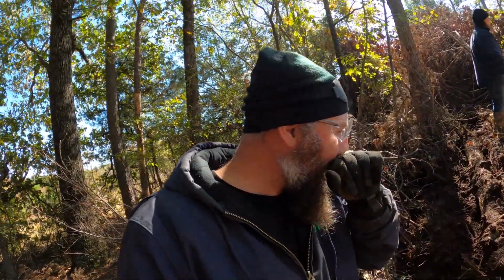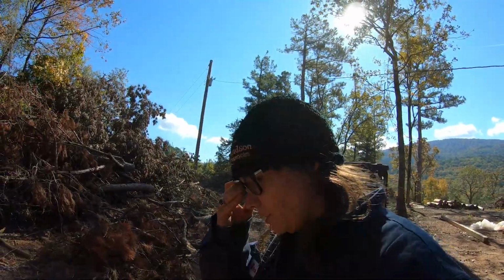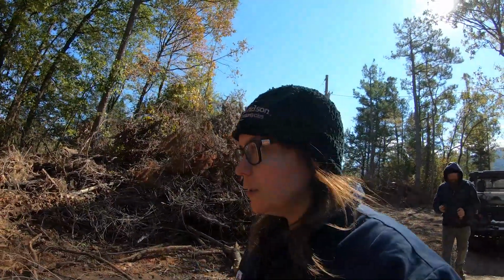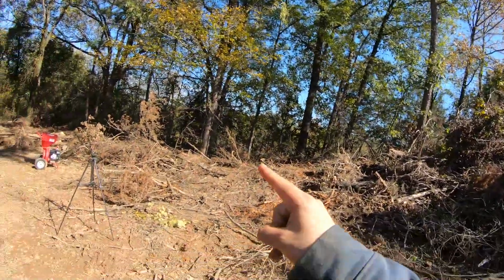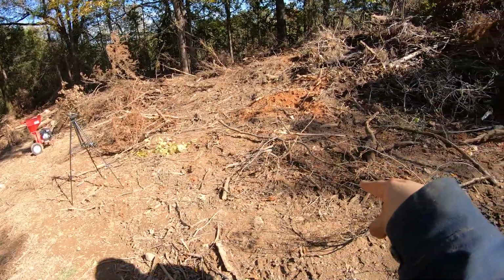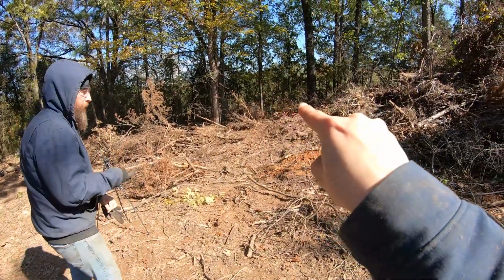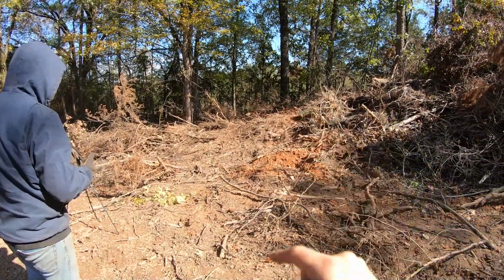Dirt and water. Okay, took a quick little break. Got some soup and drank some water, all that fun stuff. I'm gonna start moving these brush piles. And then Anthony's starting to kind of clear out some more in the back there.